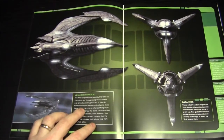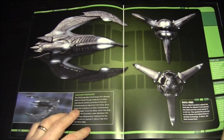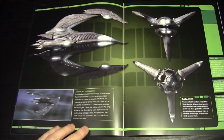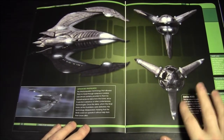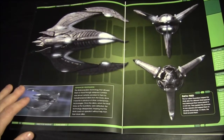subspace corridors was almost certainly provided to them by transdimensional aliens from the future, since it was far in advance of other contemporary technologies. There again, other races could be more advanced. Oh, yes. Time travel. We could have this discussion, maybe not. Feel free. In Enterprise, there was a big thing with time travel going through it.